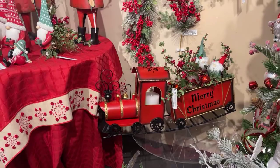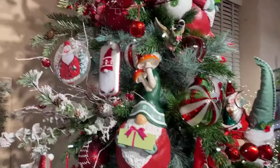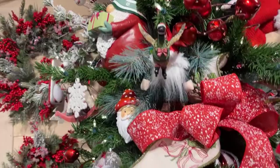And then we have more of our gnomes that are lying down in the tree. We have gnomes on the tree and some of the ornaments that I showed you on the ornament wall. Very red, very green, lots of mix of reds and greens. That's why I said this is a traditional Christmas collection. And you know, with Storybook, we relate to the kids, but it's definitely a different type of traditional thing that fits in many different environments.